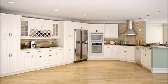Now let's talk about cabinets. Cabinets is one of those components that you can really leverage the world trade system. Let me explain.